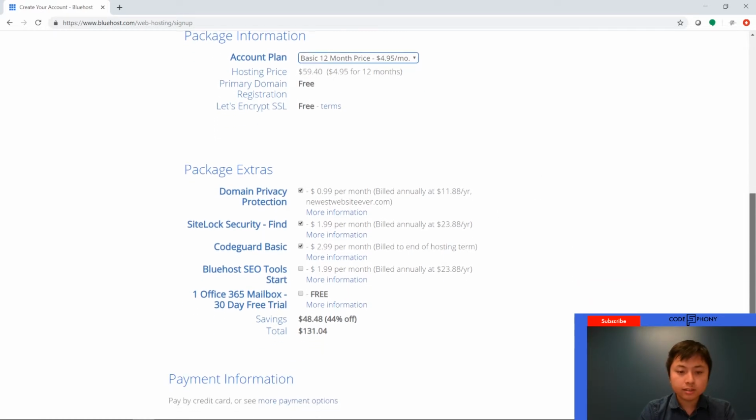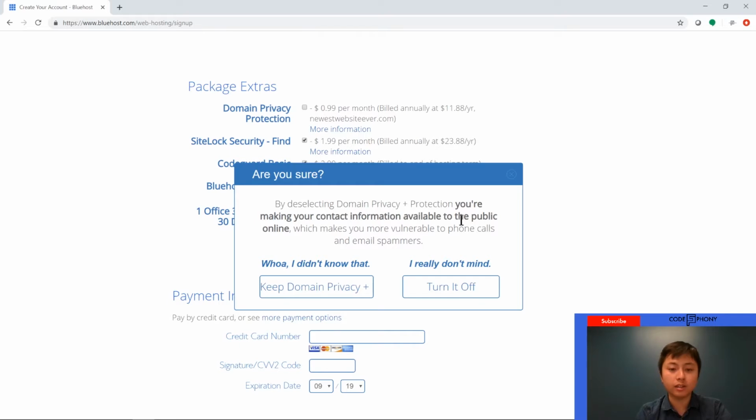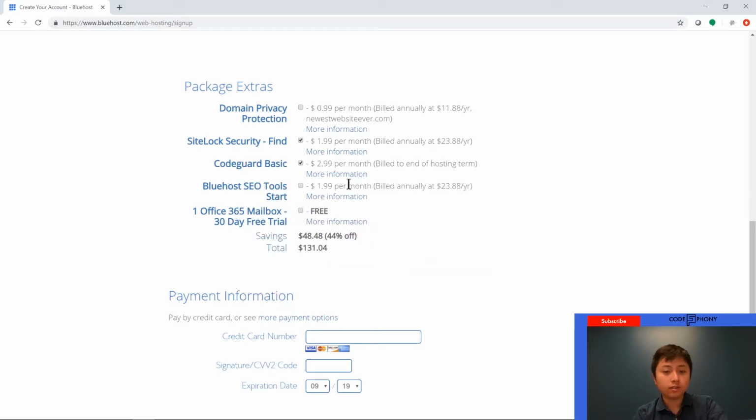These are some add-ons. You get some spam calls if you don't check the domain privacy protection, but I don't care. I don't want to spend the 12 extra dollars, so I turn it off. Site lock security, I turn that off. Code guard basic, I don't need it. Bluehost SEO tools, these are all just upsells. You don't need any of it to start your website.